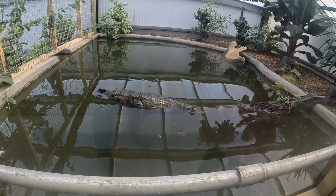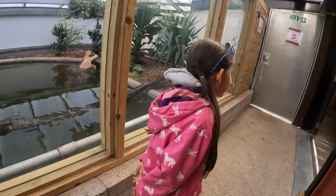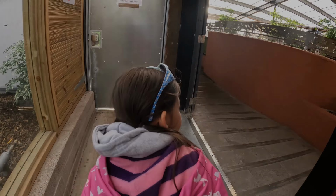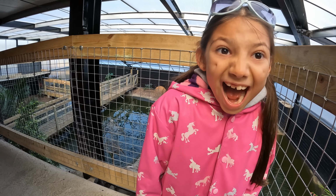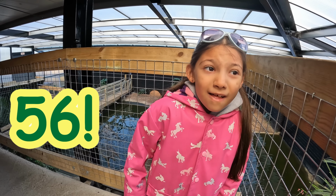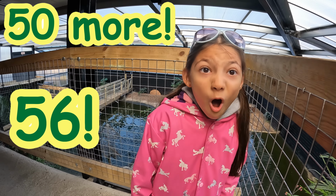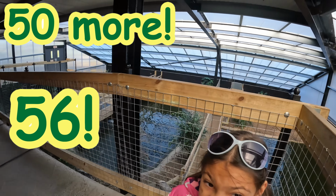Goodness! Where did you see a crocodile? These crocodiles are amazing! And there's 56 crocodiles here. And next month, they're going to get 50 more! That's amazing! Let's go this way!